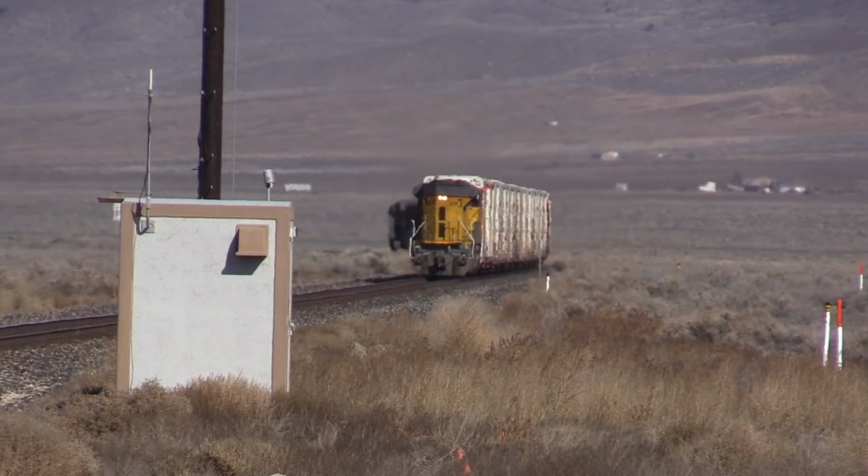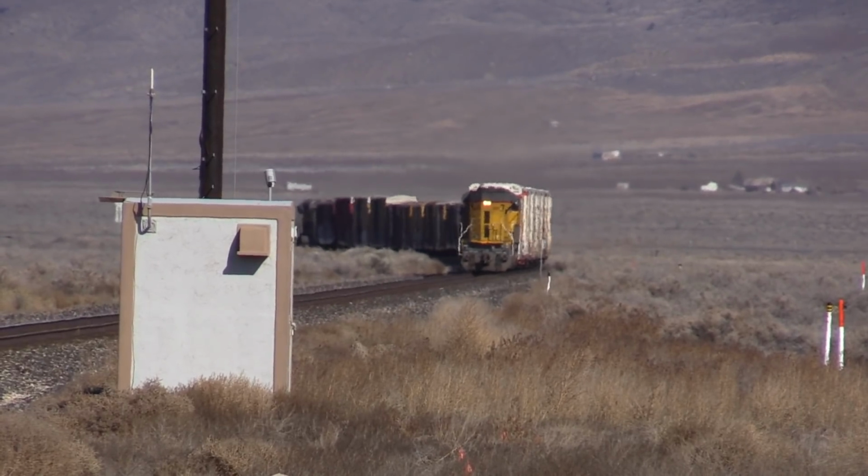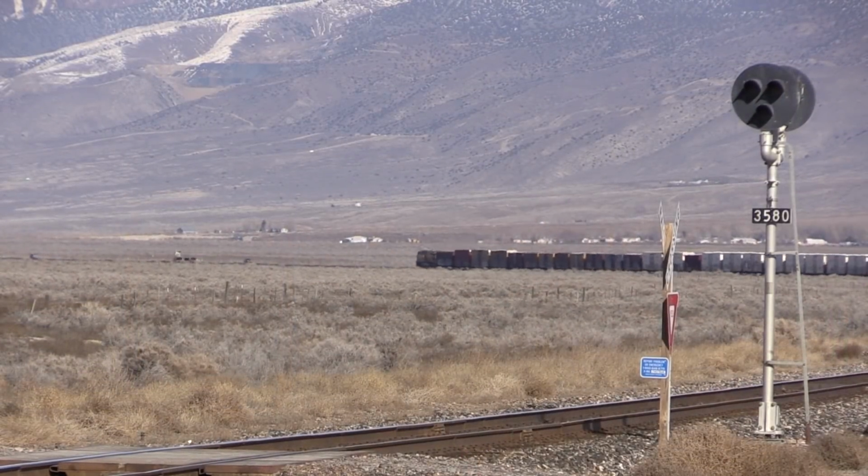Total axle 112. Train speed 55 mph. Temperature 45 degrees. Detector out.